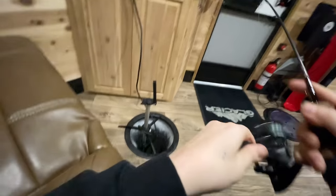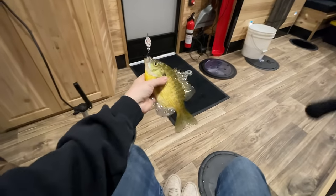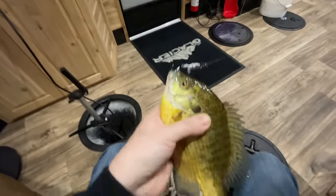Little bitty, but rock bass? Bluegill? Oh, my lantern. That's freaking unexpected. Bluegill full of fleas. Tell you what, if you didn't have fleas, I'd probably eat them.